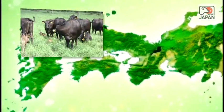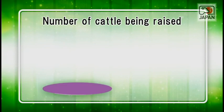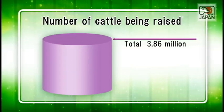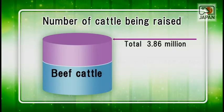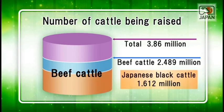According to a survey carried out in 2015, there were 3.86 million cattle being raised in Japan, stretching 3,500 kilometers from Hokkaido in the north to Okinawa in the south. Of these cattle, 2.489 million were being raised for their meat. And of these, 1.612 million were of the Japanese black cattle. Around 35% of these were being kept for breeding purposes, and the rest were being raised purely for their meat.